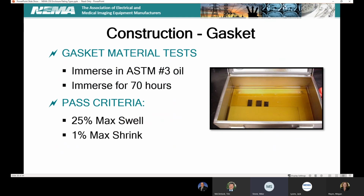And also your gaskets are tested. Again, they're submerged in oil for 70 hours. There's also some temperature type requirements in there as well, and they have to meet swell and shrink requirements to pass the test. So this is important if you have an existing enclosure and you need to replace the gasket.